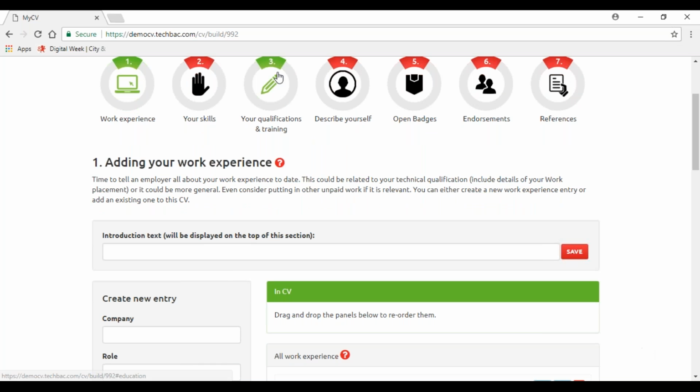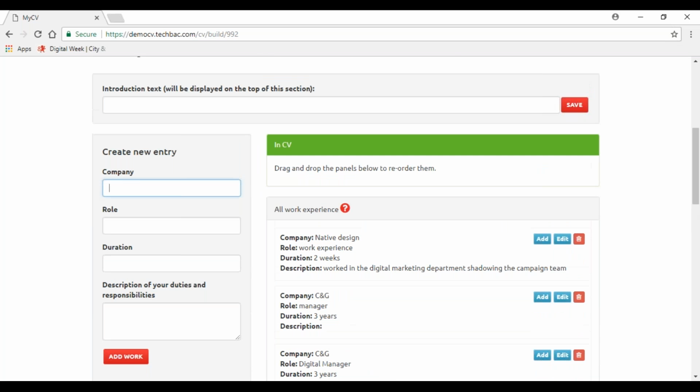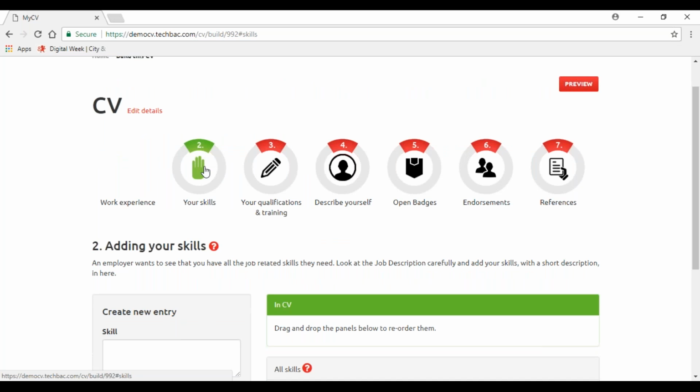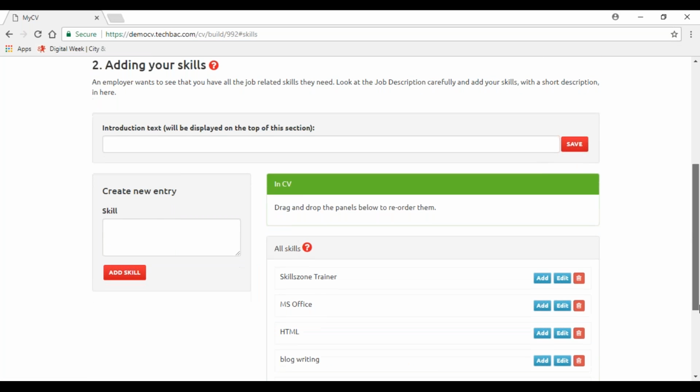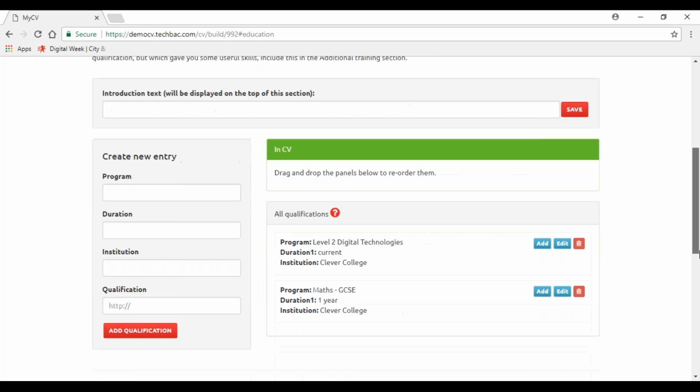Okay, now for the learner, I personally think that this is really, really easy to use in terms of writing a CV. It's really clear, it's really concise. You can see that for the learner's work experience, they come in here and they literally just type in the company name, the role, the duration, and the description. They click Add Work, and in doing so, it automatically drops that into the CV. They can also type in their skills. They can add in their qualifications and training.